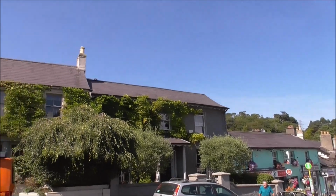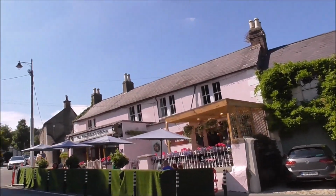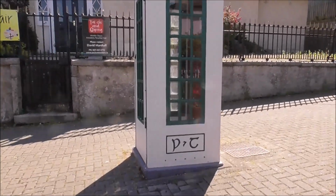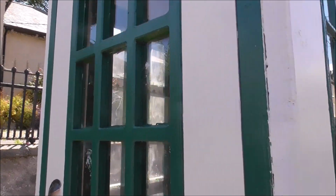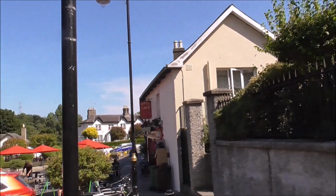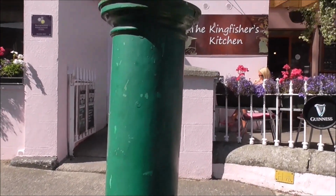Greenery around this house, or number of houses. We've got Kingfisher Kitchen. And we've got an Irish telephone box. And I don't think it's working any longer. In fact, it isn't. And we've got Powerscourt Parochial Hall and Poppy's Cafe. And we're in the Kingfisher's Kitchen Cafe.